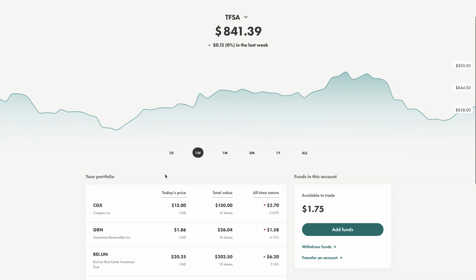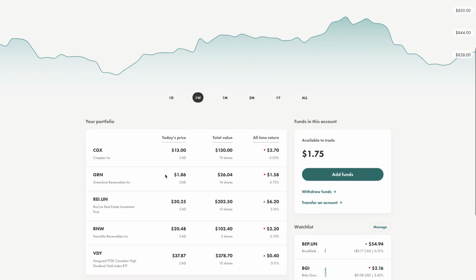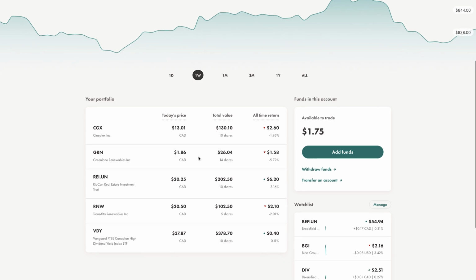So just an update on how the stocks have done here. We bought five to start with. We bought Cineplex. This one's down a little bit. As you can see, it's just fluctuating right now. We're down $2.60. Not a big deal on that one. The next one is Greenlane Renewables. This is a renewable natural gas industry company. And this one's kind of interesting. This is a little bit of our growth play.